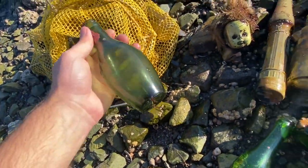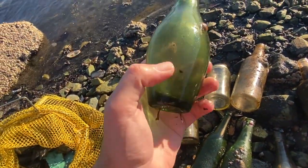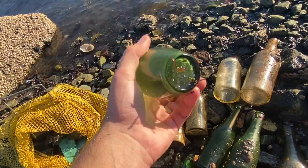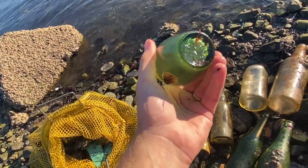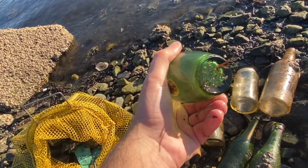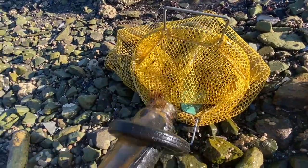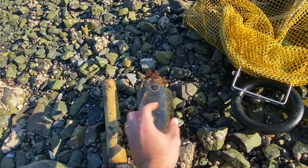Oh yeah. Now this is really, really cool. It is a very short, stubby bottle. First, I saw it from afar and I was like, oh, it's a torpedo, because I saw it kind of like this. And then, of course, it has this bottom, but there is something written on it there. I'm not sure exactly what it says, but just a cool little bottle. I found some of these before. They're like pickle olive preservative jars from the 1930s.